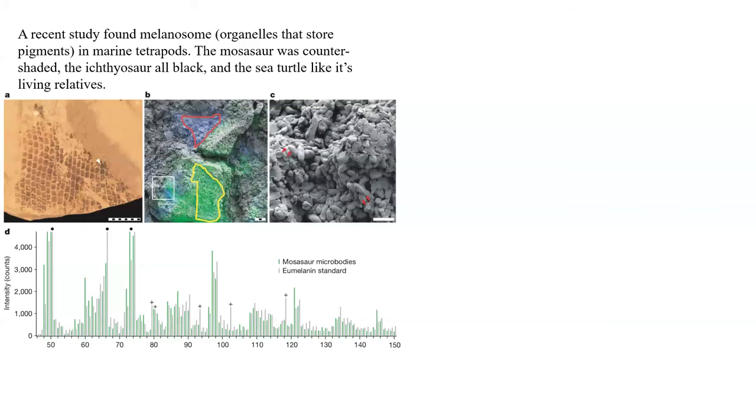So let's think about countershading. There was a study that came out 3 years ago that looked at melanosomes, the organelles inside of cells that contain pigments. There was well-preserved soft tissue from a fossil sea turtle from the Cretaceous, from some ichthyosaurs from the Cretaceous, that animal Temnodontosaurus. Actually, might be Stenopterygius. No, doesn't matter which one it is, but it's a Cretaceous one. And then a mosasaur. So here's the mosasaur's scales, preserved as a fossil. And here under the SEM, you can see inside to these pigment-producing organelles, or we think they are.